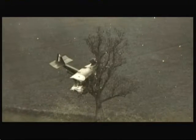Still, you can't beat this for simple ABC teaching. Get up in the air somehow and keep your eyes peeled. Extraordinary pictures.